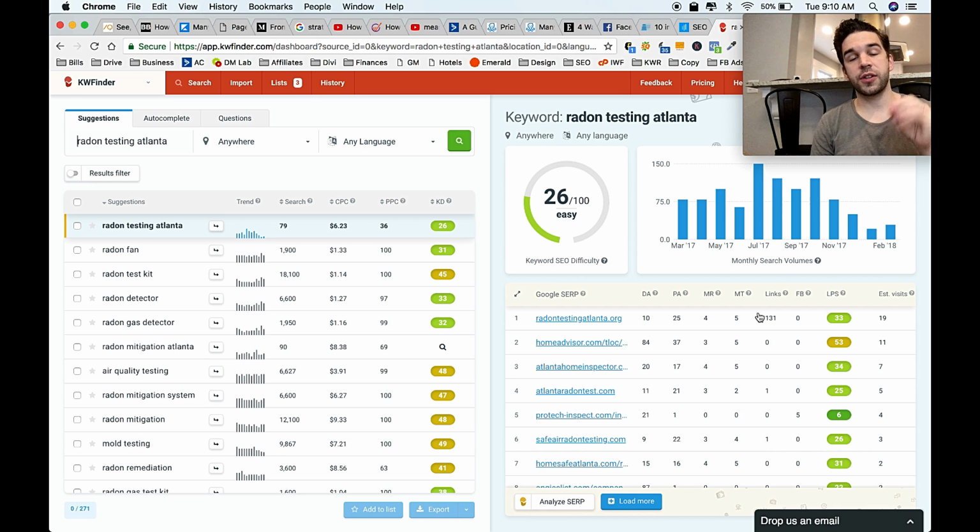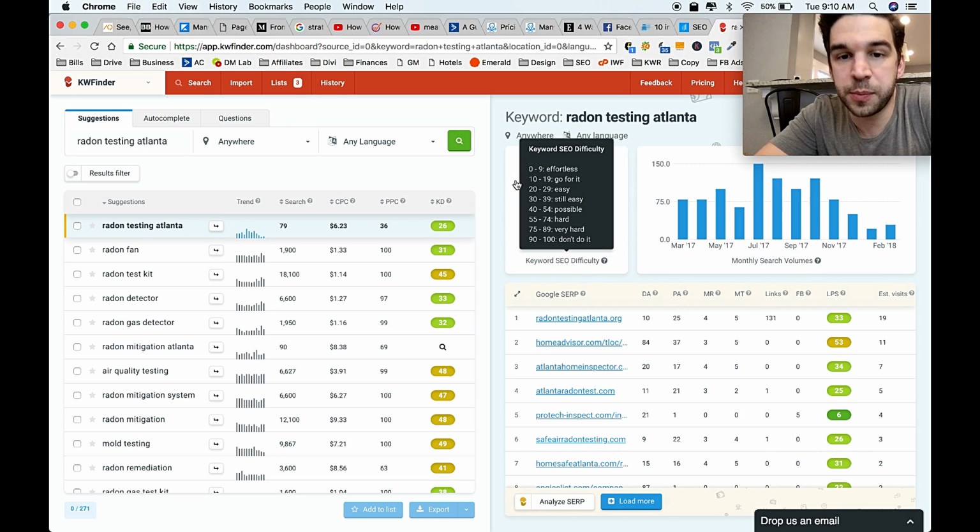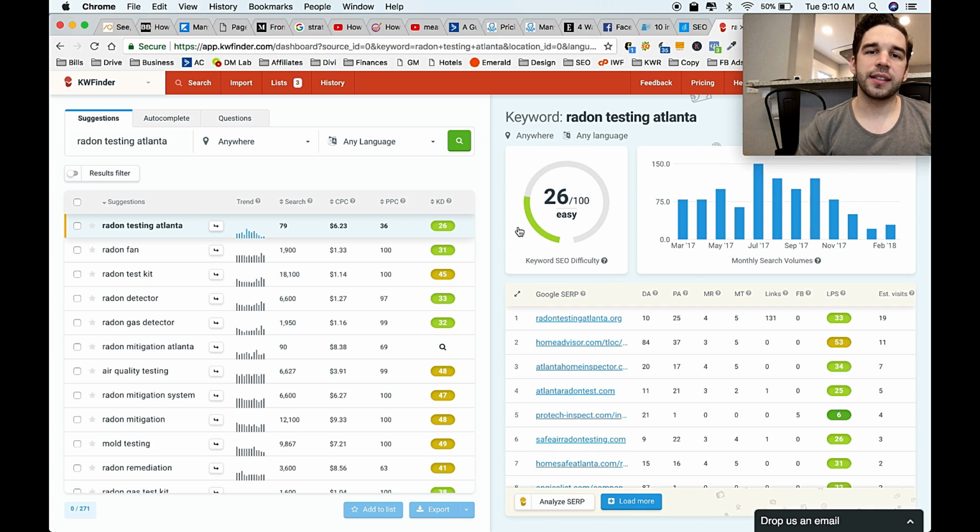Okay, so this is what pops up. So obviously the first big thing you can see is this big easy button. That is the level of difficulty that we would have trying to rank on the first page of Google for radon testing Atlanta. And as you can see, it wouldn't be very hard.